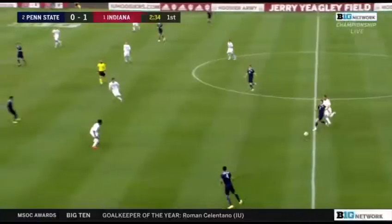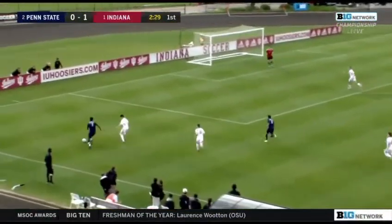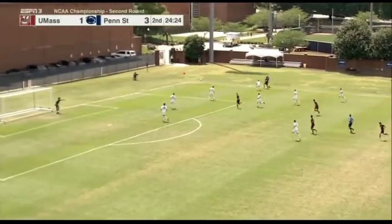Watson ahead for blow. Maryland and Michigan. Michigan and Maryland, however you want to slice it, belong in the NCAA tournament. Here's Lee. Has had most of the possession here in the second half.